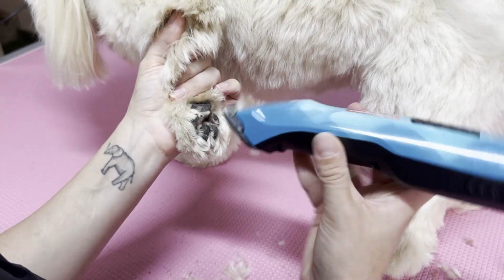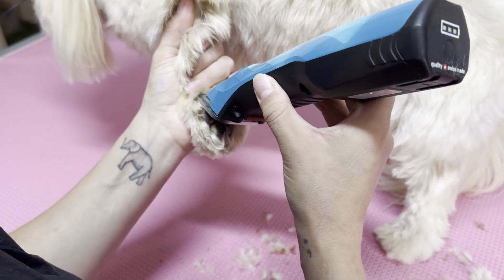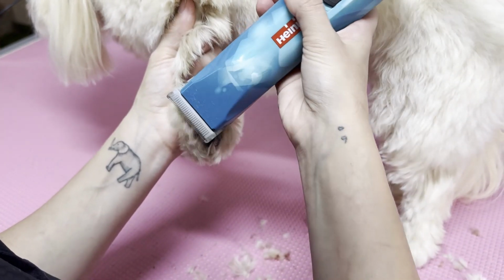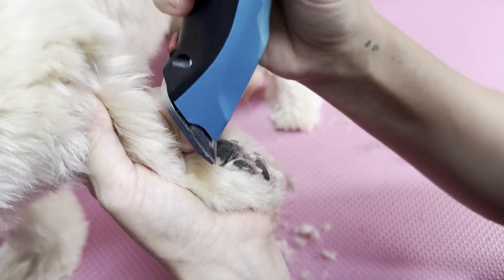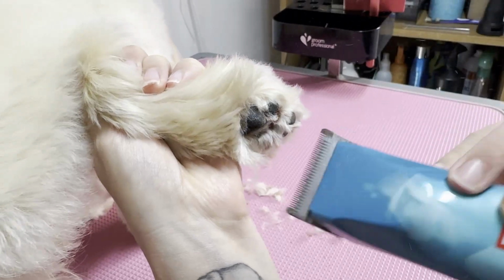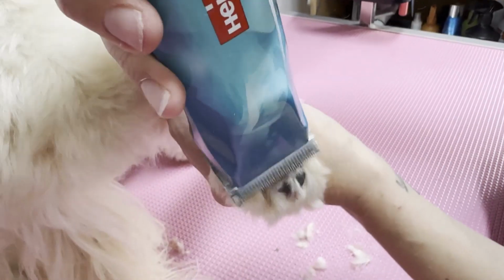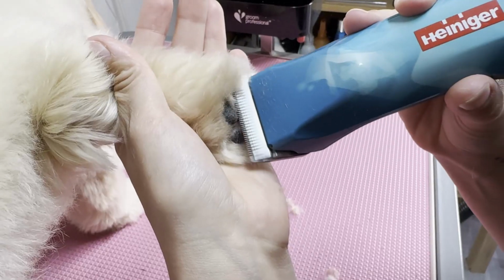First part of clipping is always doing the paw pads and nails. I did her nails off camera, but I always do them first so that I can get the hair in between the toes easier. I do love a clean paw pad. Look at the lovely fresh toe beans.